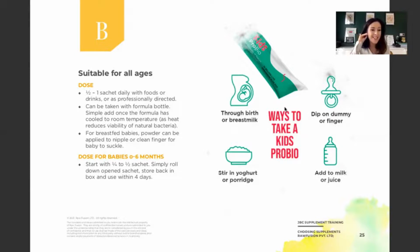So that's just a little bit of understanding of how to take it. All of our supplements are stable at room temperature. There's no refrigeration or anything like that needed. We work with a fantastic lab that have just got everything on point. I would say, though, don't add it to a roasting hot baby bottle. Just wait until the bottle is cooled down slightly, so you're not affecting the viability of the good bacteria there.